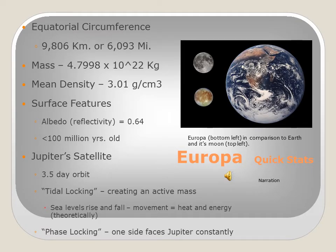Recorded as the sixth largest moon and 15th largest object in our galaxy, Europa finds itself slightly smaller than Earth's moon. Its equatorial circumference was approximately 9,000 kilometers, or 6,000 miles, with a diameter of 1,900 miles. Its mass, which was approximately 4.8 times 10 to the 22nd kilograms, is approximately 0.008 times the size of Earth.